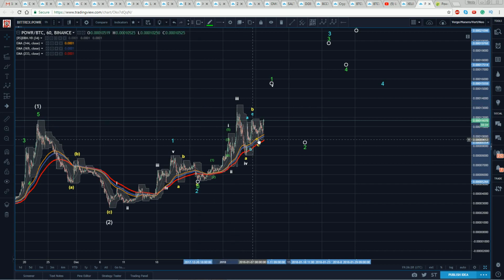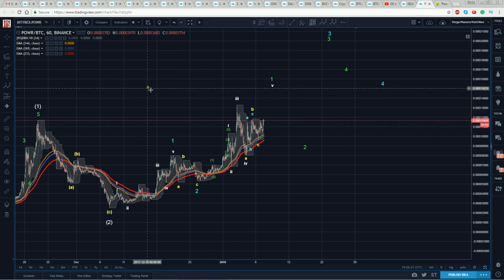So the entries were down here, not to mention the fact, to make it more difficult in this coin, we're getting a very complex correction here in the fourth of this diagonal. So it's an annoying coin to try and get a count on. This caught my attention here. So prior resistance offering just perfect support.